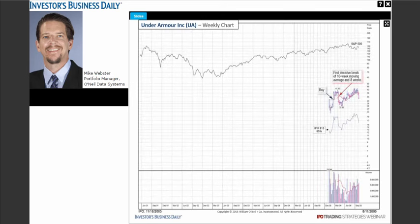So our next one here is Under Armour. And again, this is a product that I know a lot of people use. Do you have any of their stuff? Do you guys buy any Under Armour stuff?